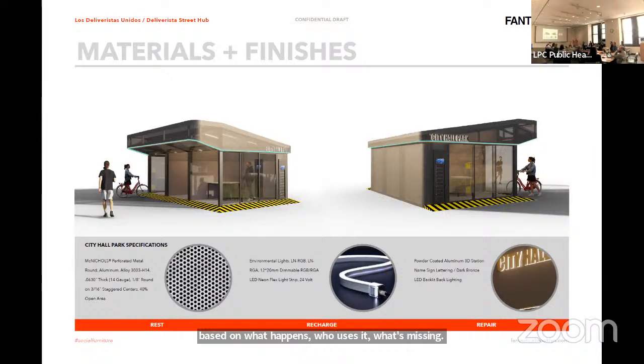This is a bad analogy, but all over the city, there are these garages for taxis and where they can do whatever they need to do for messengers and even regular bikers who have electric bikes. This could be sort of an important hub, but you're going to learn as you go.